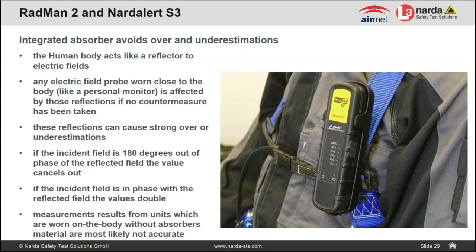In addition to that, the RadMan, like the old incumbent version, the RadMan 1, comes with an integrated absorber, which avoids over and underestimations. The human body acts like a reflector to electric fields, so you don't want to have either an overestimation or an underestimation. Any electric field probe worn close to the body, like a personal monitor, is affected by those reflections if no countermeasures have been taken. These reflections can cause strong over and underestimation.